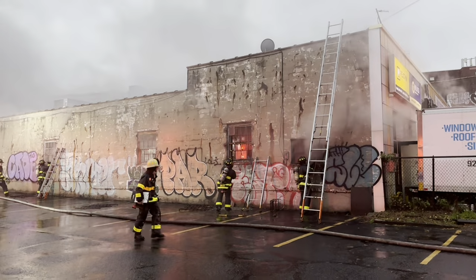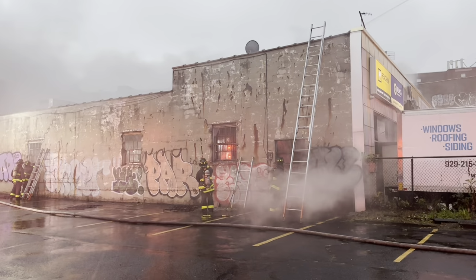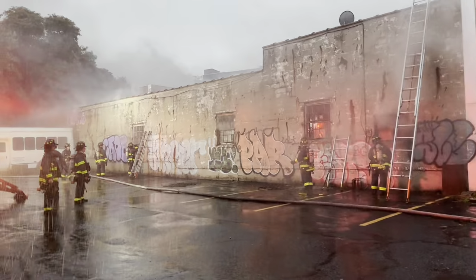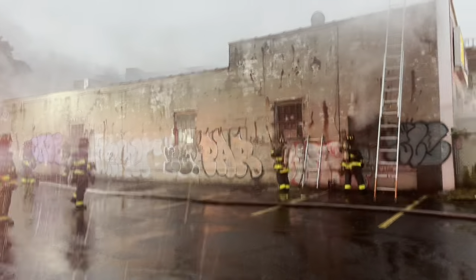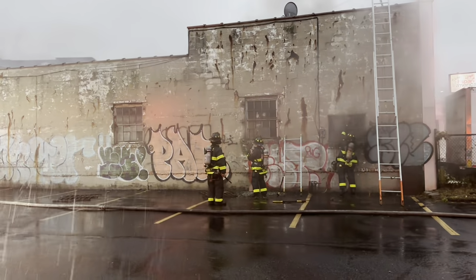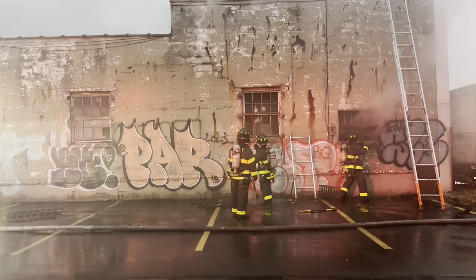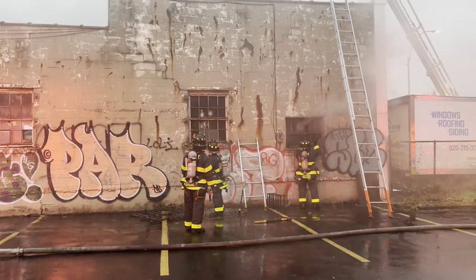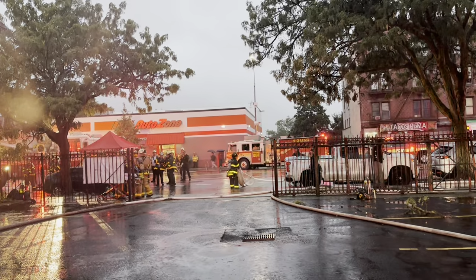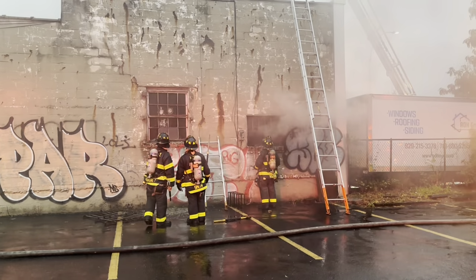I'm trying my best not to get no water in the lens, but it's raining. Bringing in a supply off of 324 to feed 163's bucket. They're not gonna charge them yet.